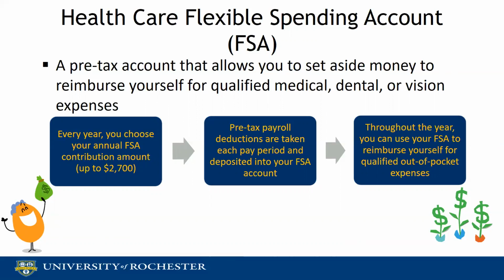Your full election is available to you as soon as you've hit your effective date of your plan coverage. We encourage anyone interested in an FSA to watch the short video we have on our Total Rewards page that details all aspects of an FSA.